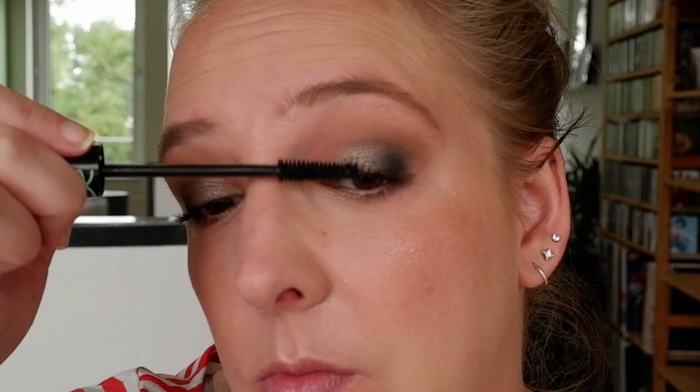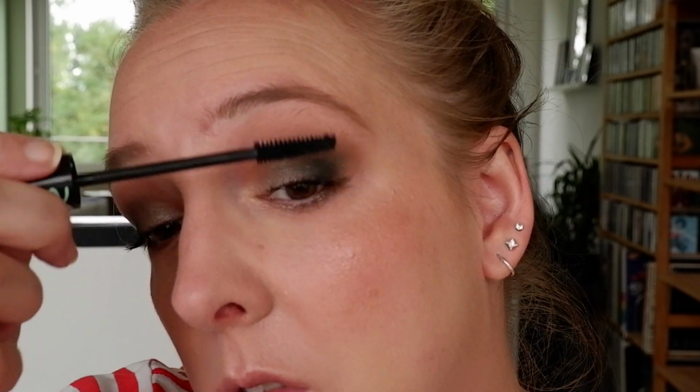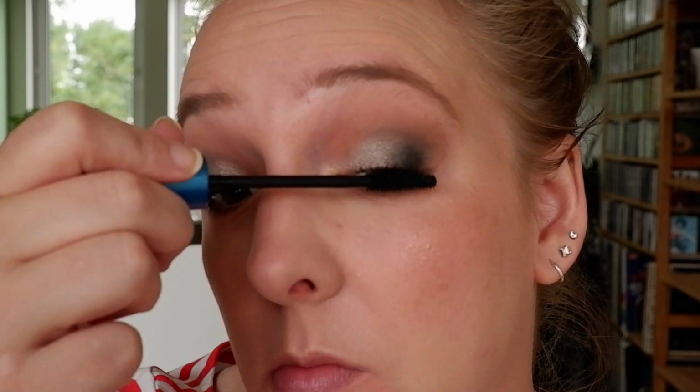And I'm so happy to be using a mascara again that I like, because for all of May, I was using a mascara I wasn't a big fan of. And then you can tell that this is a really, really good one. So yeah, that Essence Lash Princess Mascara has been one of my favorites, and I really like this look. So let me zoom you out so we can finish off this makeup look.